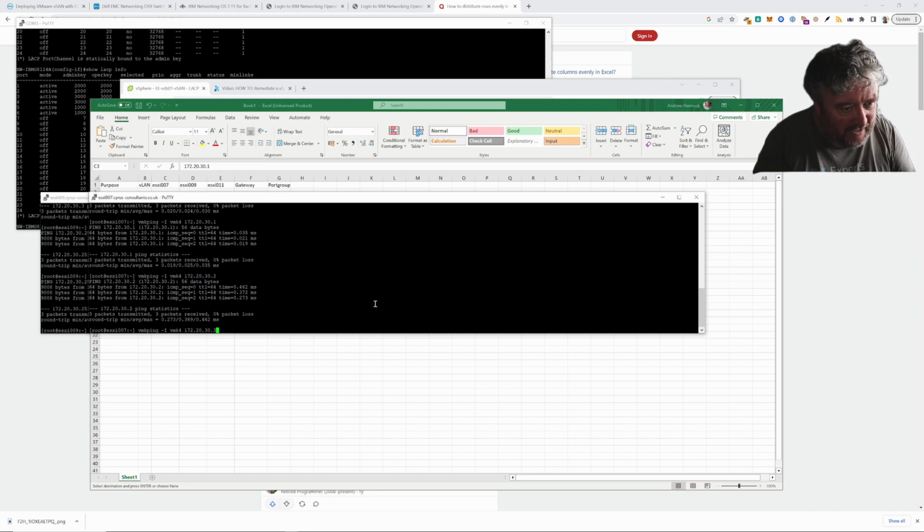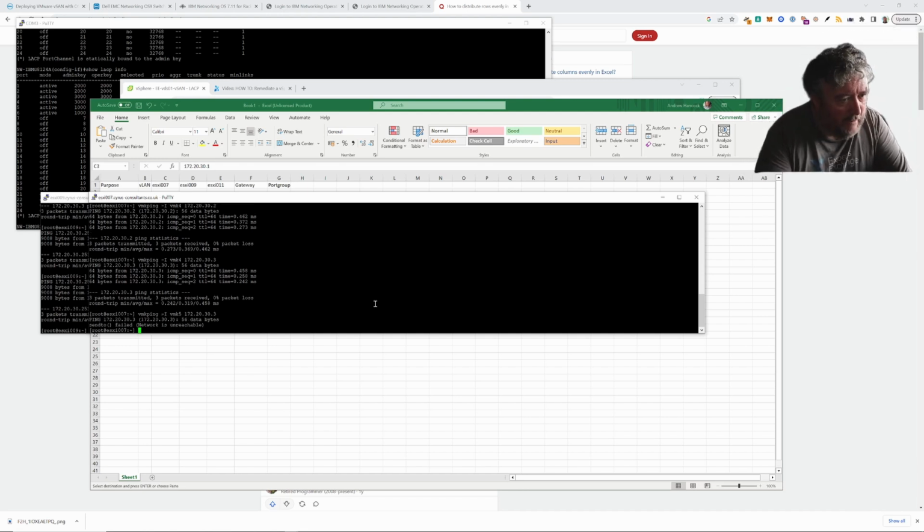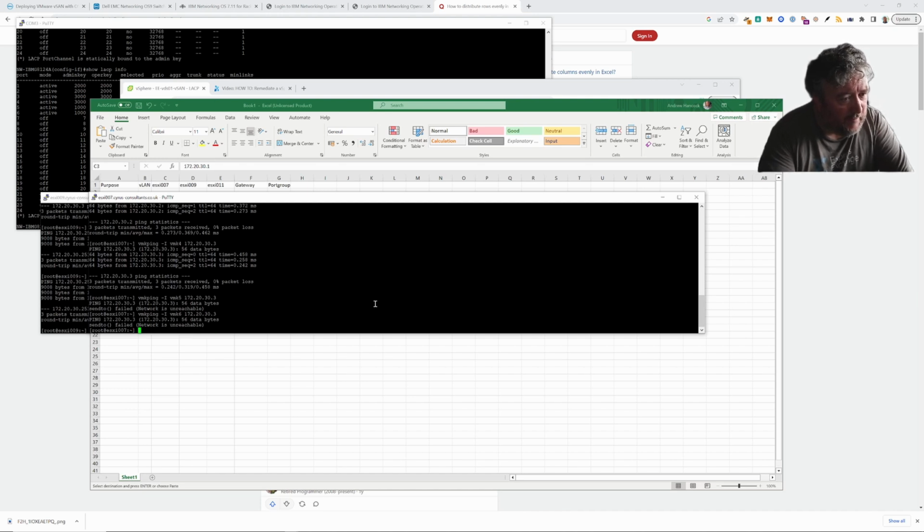And I'm going to do exactly the same thing with ESXi 011, which is .3. So we've got good communications through vmk4. Just to demonstrate, if I tried to ping 172.20.30.3 via vmk5, which is the vMotion VLAN 2031, then I would expect that to fail. And exactly the same thing if I send a packet through vmk6 to 172.20.30.3, then I would expect that to fail.